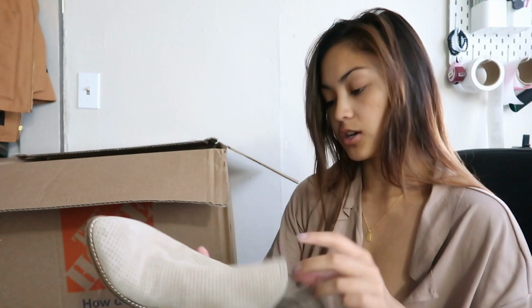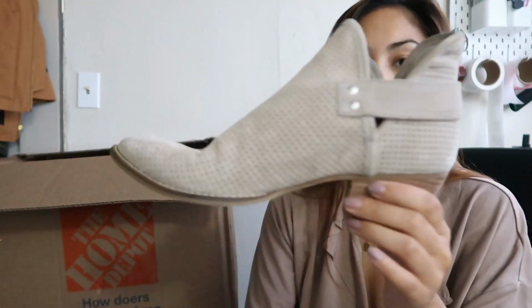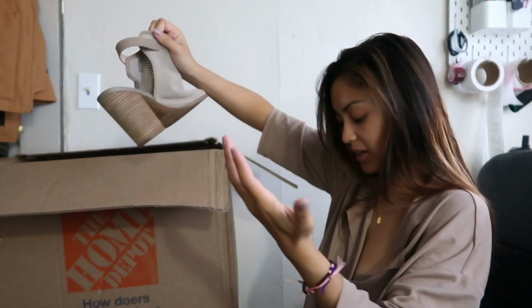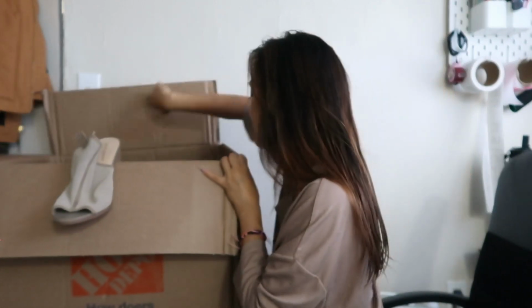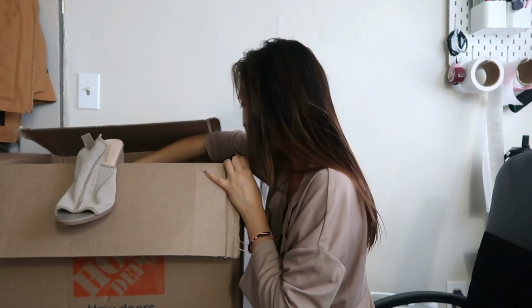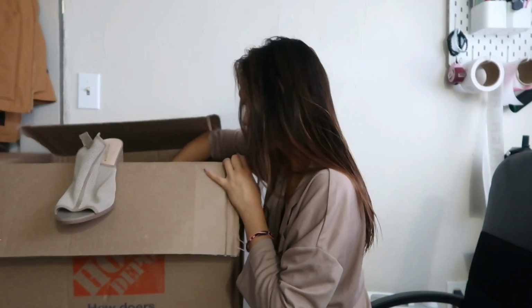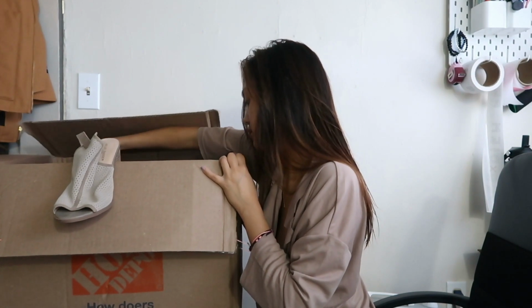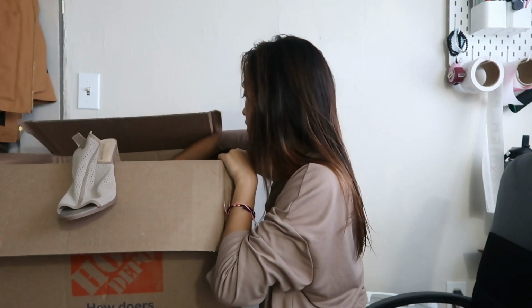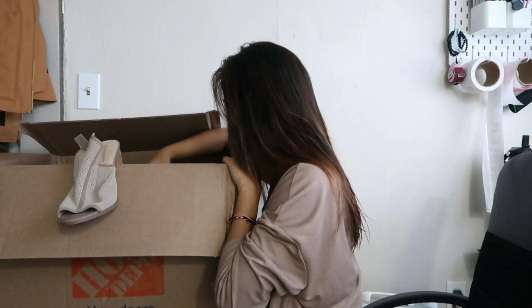Okay, these ones are Dolce Vita. These are cute, I guess. I can't find the other one though. It's all the way on the bottom. Oh no. Oh my god. How many perforated boots are in here? Where'd you go? Ugh, are you it? Okay, we're gonna pause on this one because I can't find the mate for it. What else do we got in here?